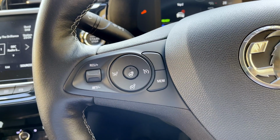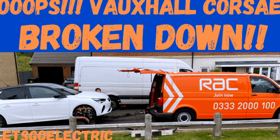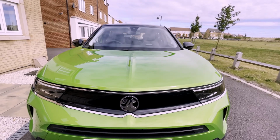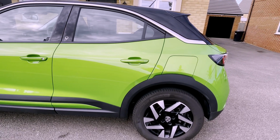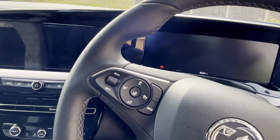The reason I picked this specific one is because when the car broke down, there's a video when the car broke down, Vauxhall gave me a Mokka E, which they gave me for a good 3 months I had the car. The Mokka E, it wasn't top spec and it had adaptive cruise control. Therefore, if you have it on the Mokka E, you should have it on the top spec Corsa E.